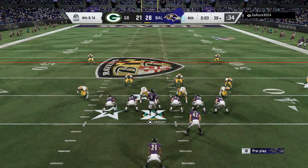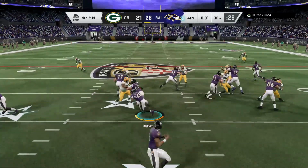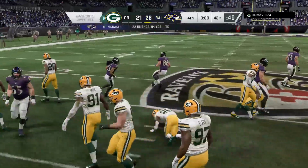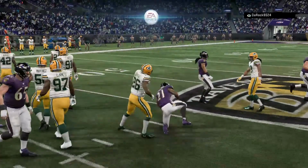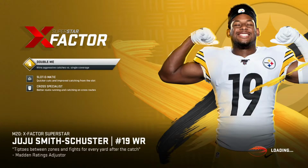Boy, not deterred from those first 2 failed attempts. They're going to go a third time here on fourth down. They'll run for it. It's Ingram. And this is going to come up well short as they stop him on fourth down. Ravens 28, Packers 21.